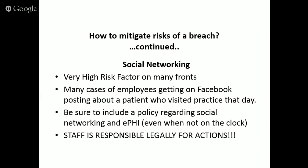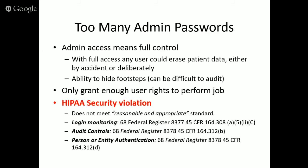Social networking. Lots of high risk factors here. You should have a social networking policy in place that staff understand not to be going on Facebook, even on their own time, ever discussing information of the practice. And I would recommend trolling your staff members' Facebook pages to make sure they're not doing that.